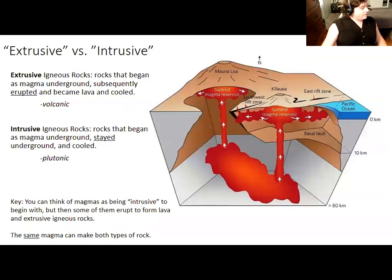The difference between the rocks that show up at the surface versus those that exist underground ends up having a lot to do with an important texture. So extrusive igneous rocks are those that begin as magma underground, but where the magma erupts and forms lava and then cools at Earth's surface. And those are known as volcanic rocks. That's pretty self-explanatory. Volcanic rocks are formed from lavas that came out of volcanoes, vents at the Earth's surface.